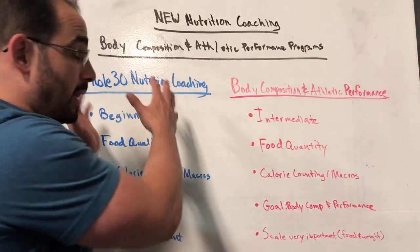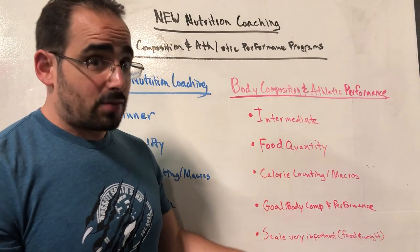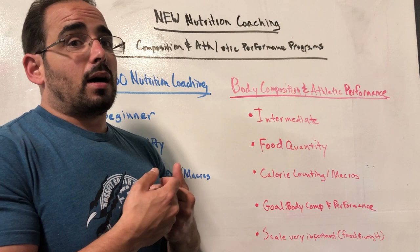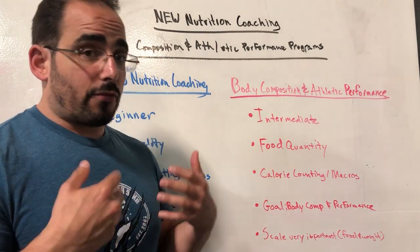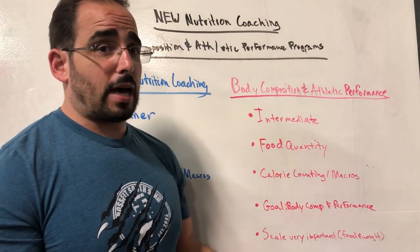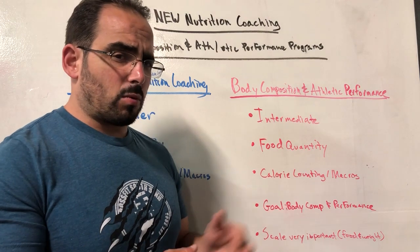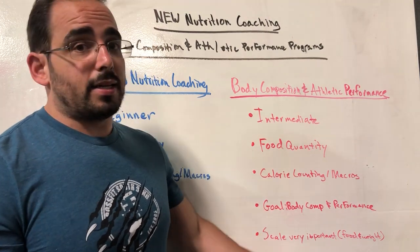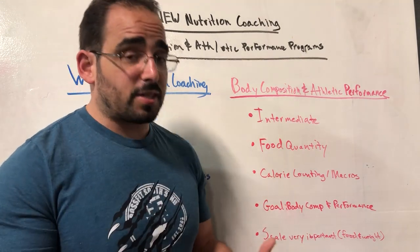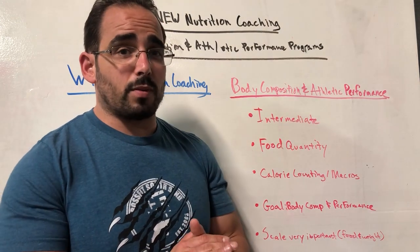On the other side, once you've been through that and you have that foundation, the scale in these programs is very important. Both the scale for your food and the scale, whether it's the InBody here or your scale at home for your weight. If we are going for certain body composition goals, be they fat loss or muscle gain, or athletic performance goals, which to a lesser extent will require the scale, then you're going to need the scale to weigh and measure your food. So that's one scale. And then you're going to need the other scale to measure your body composition goals and maybe to a certain extent your athletic performance goals.